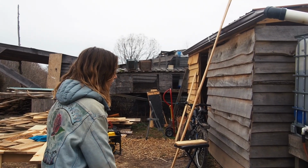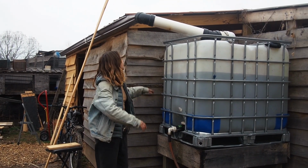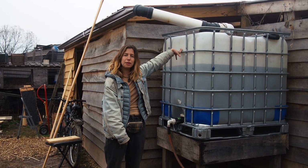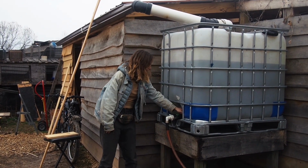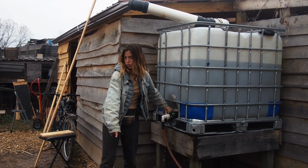So it starts here at this water tank. This pipe is collecting rainwater from this gutter, filling up this tank so we can use the rainwater to shower. I can turn it on like this. And the water goes through this hose over to this basin.